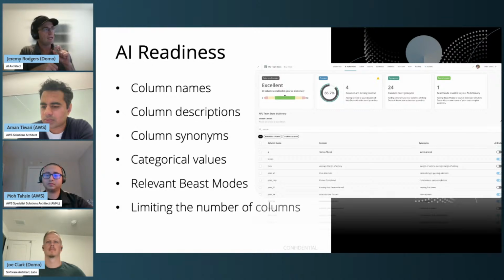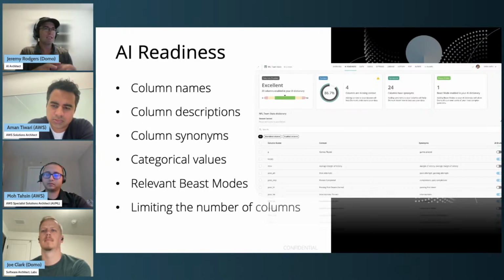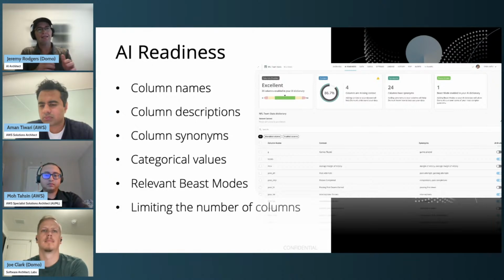We're going in, providing good descriptive names for columns, giving column descriptions, and providing synonyms that a user might use when referring to that particular column. We can also narrow the number of columns that we're looking at. A lot of times we'll have date columns that aren't always relevant, maybe an uploaded column that we just don't care about, or a created column that we don't care about. We can deselect those columns and not allow them to confuse chat. And then also pulling in relevant beast modes, so that we're narrowing that focus to exactly what we need, and no more.